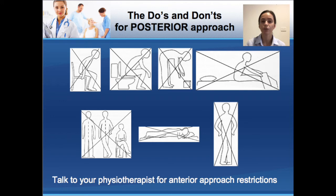So be mindful of low chairs and toilets, as well as not bending down to pick up blankets around by your ankles. It is advised that you don't bend over to pick anything up off the floor. The second of these movements is not crossing your legs past the midline. So if you are sitting in a chair, you're not allowed to cross your legs or your ankles.